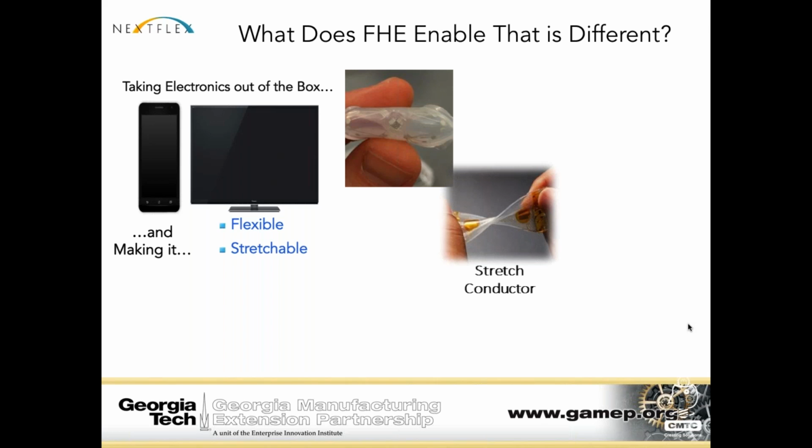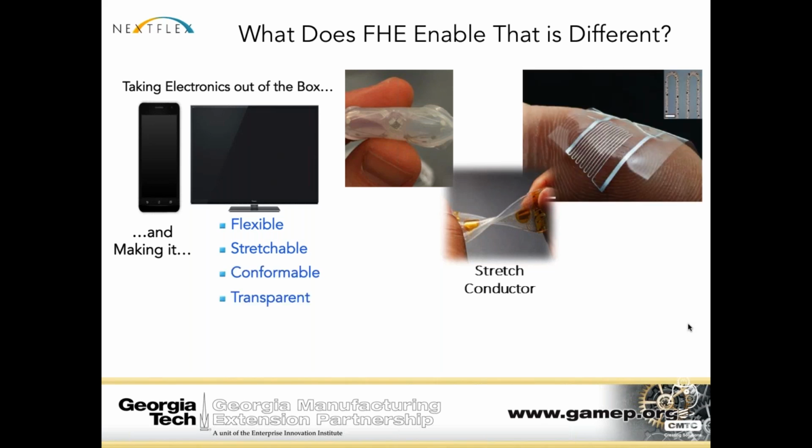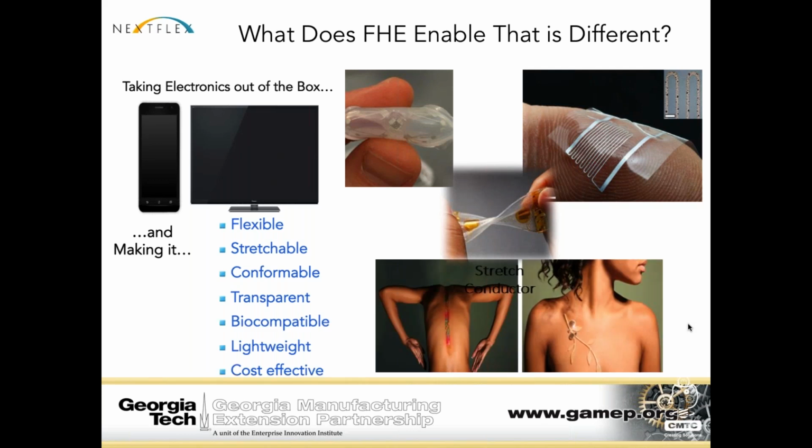The technology to actually make it stretch is that they're using conductive inks that are inkjet printed on a plastic or flexible substrate. So if you think of an inkjet printer, you're just printing a conductive ink, and so you can stretch that and not lose conductivity. It's going to be conformable, even transparent, and it's biocompatible. So a lot of these applications can be used on the body now.